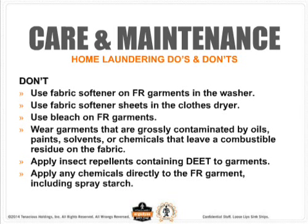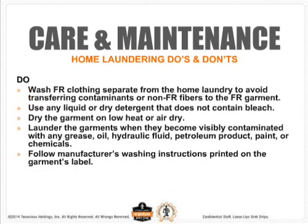A quick list of do's: do wash your FR clothing separate from the home laundry to avoid transferring contaminants or non-FR fibers, like lint, to the FR garment. Do use any liquid or dry detergent that does not contain bleach. You can dry the garment on low heat or air dry. Do launder garments when they become visibly contaminated with any grease, oil, hydraulic fluid, petroleum product, paint, or chemicals. And always follow the manufacturer's washing instructions printed directly on your garment's label.